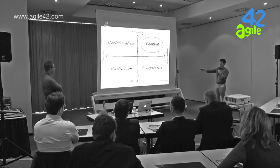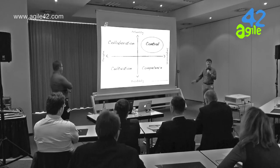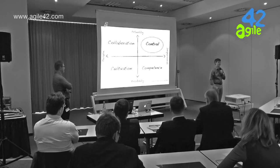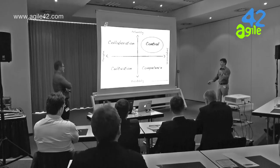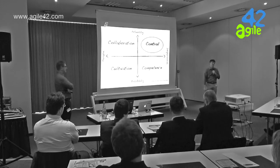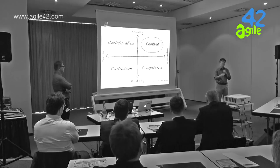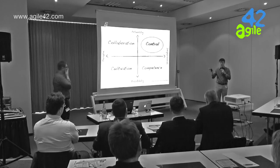And there are cultures which strongly base their success on collaboration. They truly believe collaboration is the way to go, meaning people working together, sharing skills, developing. Other cultures believe in cultivation. Cultivation means cultivating talents, developing people, and innovating constantly. Other cultures believe more in competence. And here we have companies who are strongly developing talent, but towards specialization. It means they narrow more and more the scope of someone, but they get the deepest possible knowledge.